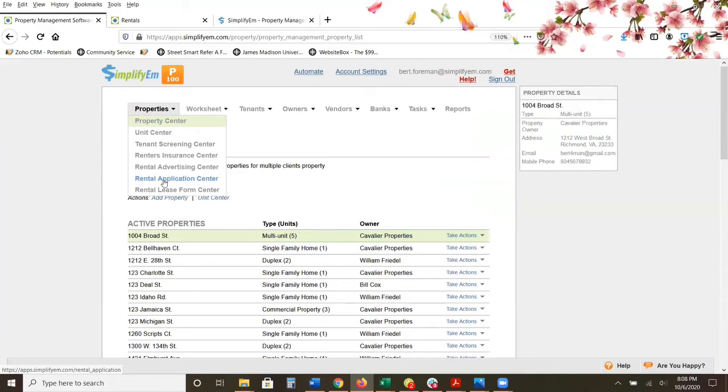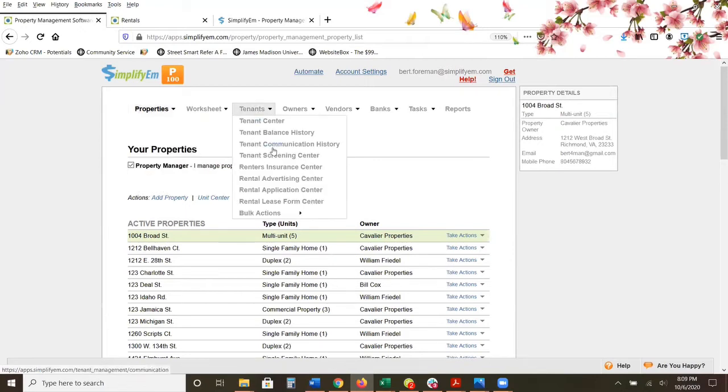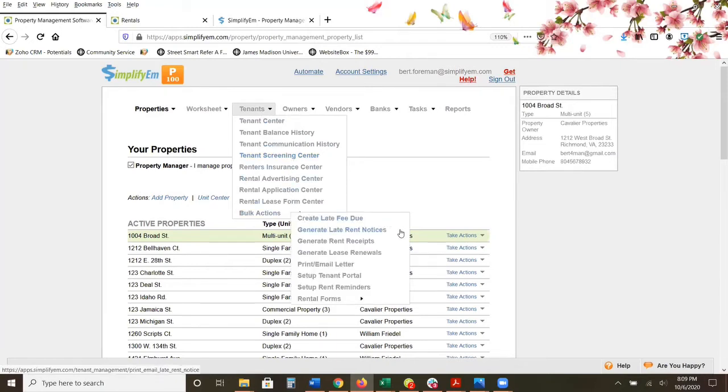When you get the rental application back and you review it, if you don't see any red flags, then you can come over here to the Tenant Screening Center, and this is where you would be able to request a tenant screening package on your tenants. Down here under Bulk Actions, these are all the different ways that you can correspond with your tenants.